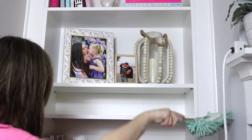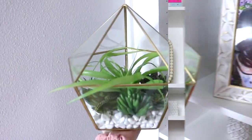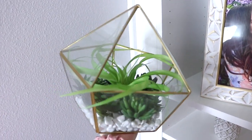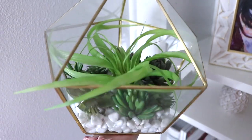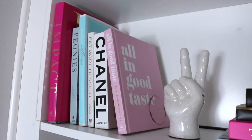I wanted to quickly just go through the shelves and tell you guys about them. The top shelf has this really cute terrarium. I got this at HomeGoods. I feel like it doesn't see the light of day too often, but I love it a lot. And then the next shelf has all of my favorite books.